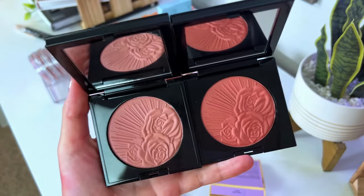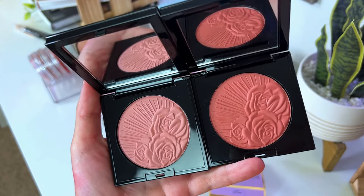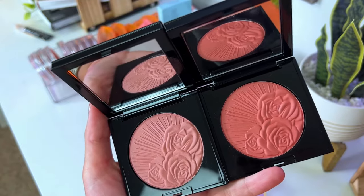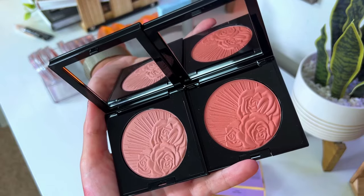We have these two Pat McGrath blushes right here. I think I'm gonna hold on to these ones so I can definitely try them out. These are unused. I've not tried them yet. These were sent to me by an amazing friend. She knows who she is. I just haven't had a chance to actually sit down and play with these, so we're gonna do that.